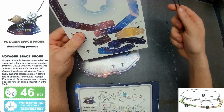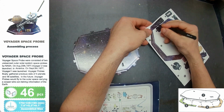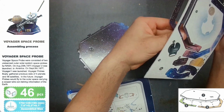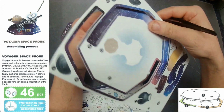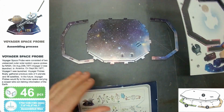In the future, the Voyager probes would fly to outer space carrying a copper record containing information about the Earth. Has 46 pieces, 179 by 135 by 155 millimeters, 7.0 by 5.3 by 6.1 inches.